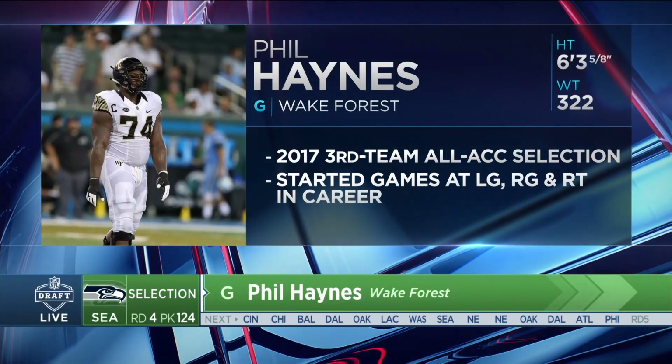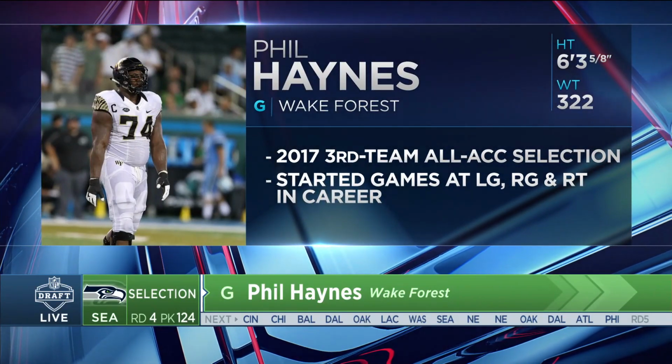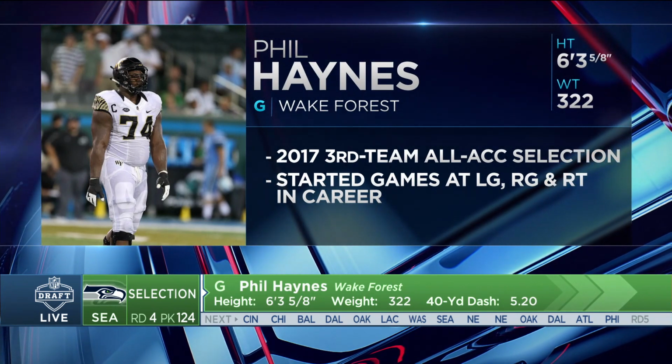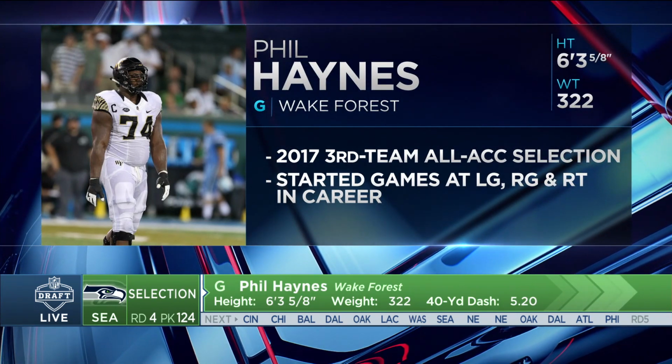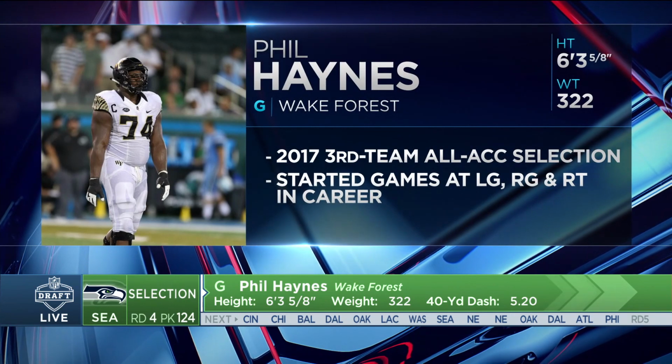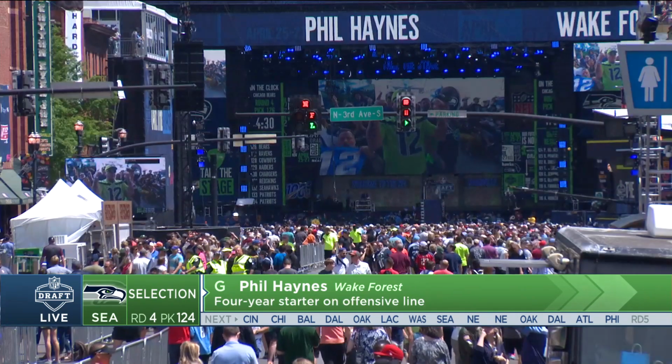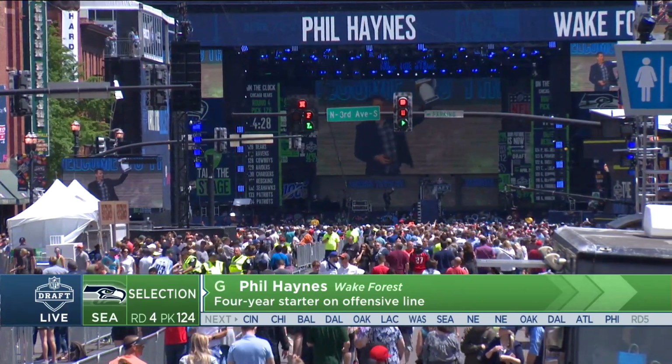Phil Haynes picked up some steam in the workout circuit with private workouts, offensive line coaches. This was kind of one of their guys, so a lot of people compete for him. You're going to play left guard when you study him. He can latch and drive you in the run game, and he's pretty athletic to redirect in pass protection. So a good, solid player that just really rose up the ranks in the spring.